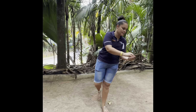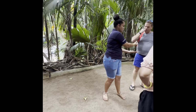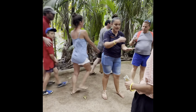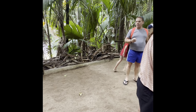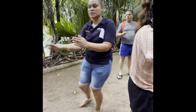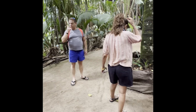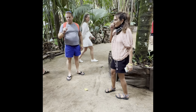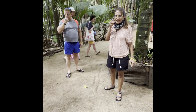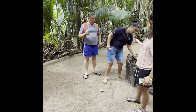So on the ground, there are some little yellow flowers. I'll give it to you. What you do is smell it, pass it around, and tell me the smell is similar to what? The smell of cocoa. Cocoa. Oh yeah, cocoa, and honey also. So the coconut flowers, let's see.